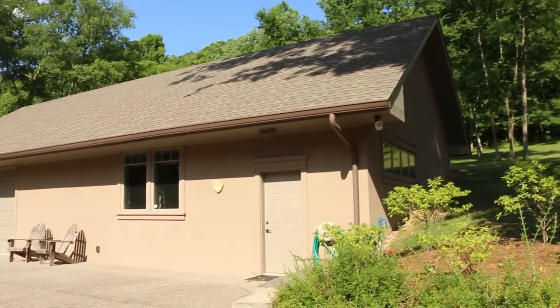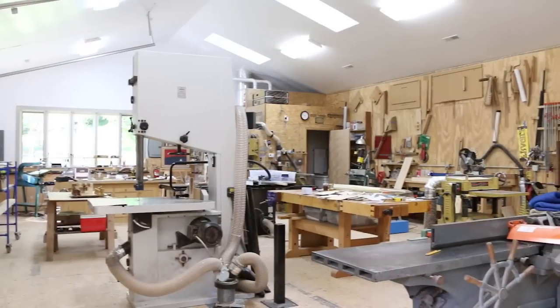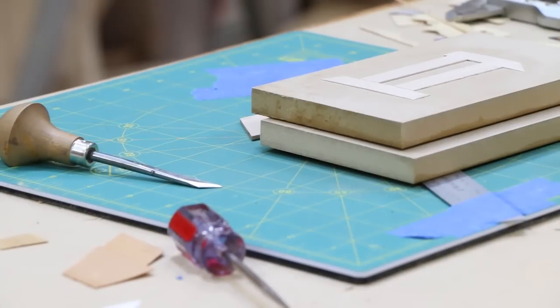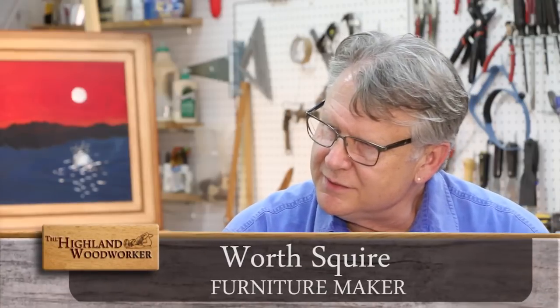Tucked in the hills of Middle Tennessee sits Worth Squire's workshop, an impressive space with plenty of precision tools to assist an amazing artist. Although Worth always had a knack for building things, the music bug bit him first. I came to Tennessee to do the singer-songwriter thing and had a recording studio and built the recording studio myself, which was a fascinating process.